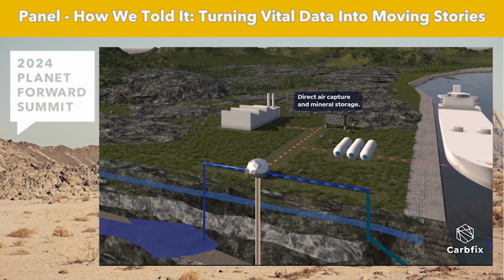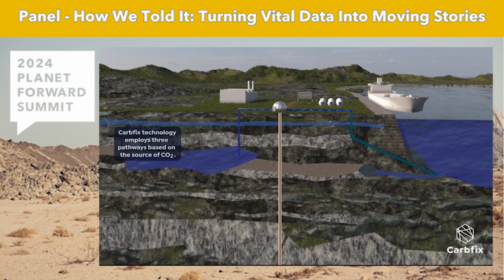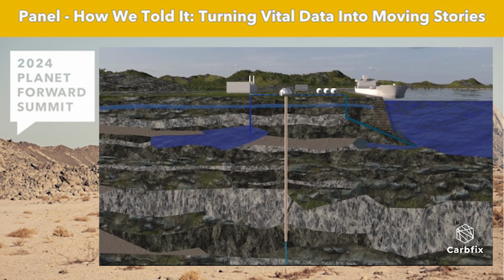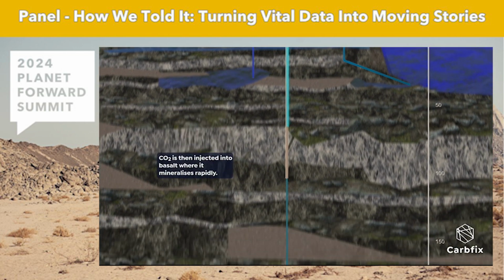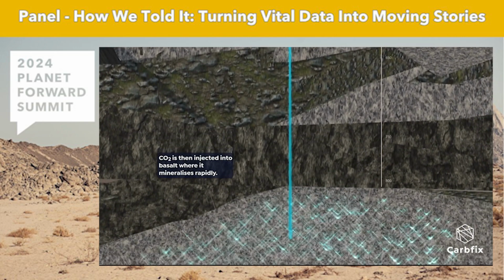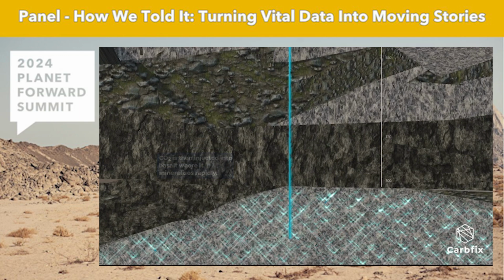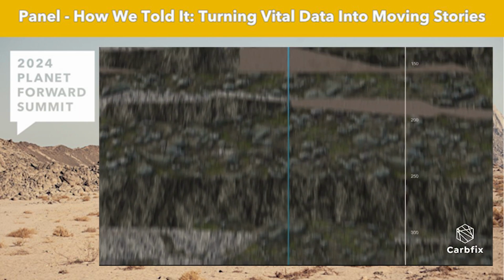CarbFix was spun out of an idea from the president of Iceland back in 2007, and the idea behind it was just to see if we could take CO2, dissolve it in water, and then pump it underground and see if it permanently would stay. And about 10 to 12 years ago, they had the first pilot project, and they proved that it does work, and remarkably fast. Within 2 years, over 90% of the CO2 had been mineralized.